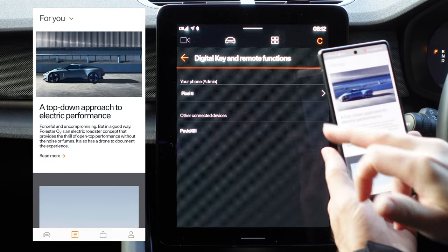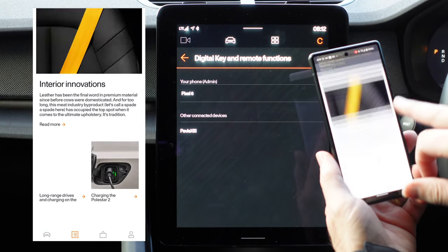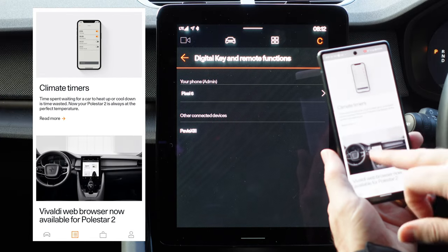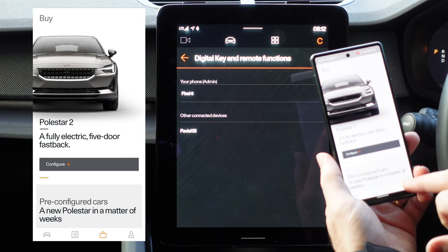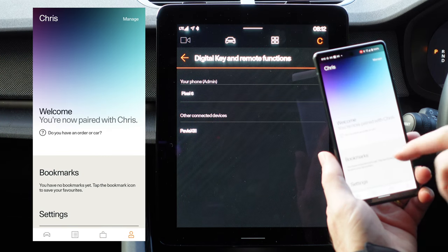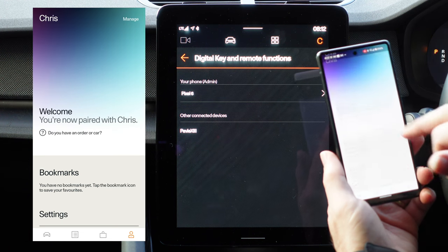Swiping over, you get a little bit of, hey, here's a bit about Polestar, and you can buy stuff too, and go buy yourself a brand new one. And then you have your profile, and in here you can manage your account, app settings, and a bit more.